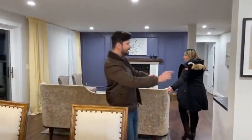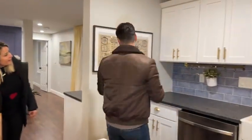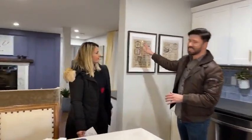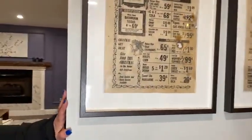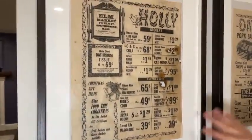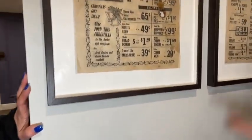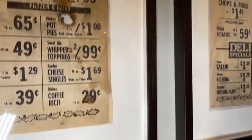Oh, before we go there, can I show you something here? Sure. So we found some little treasures in this house as we were demolishing. This is an old newspaper, 1978. I know it's not as old as the house, but you see, Holy Days. This is a promotion, like a supermarket promotion for a butcher. Oh, okay, how nice. From Christmas Eve. So it was cute. It is very, very nice.